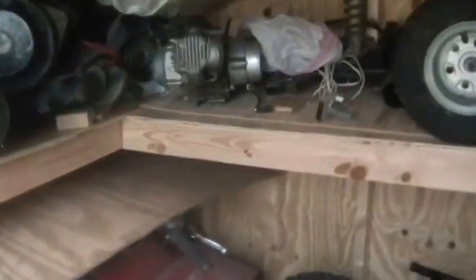I didn't do anything amazing over here. I just moved that one engine that was riding around on the back of the Cushman. I just put it here. I moved that little Honda 70 engine over there. Obviously there was a 200S sitting here. I brought that over under the lean-to.